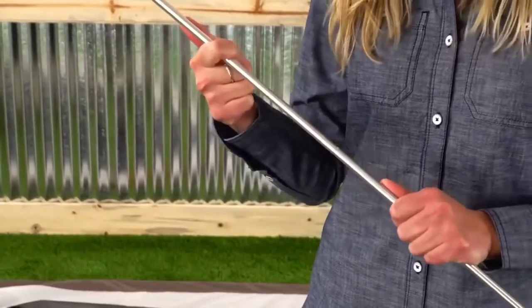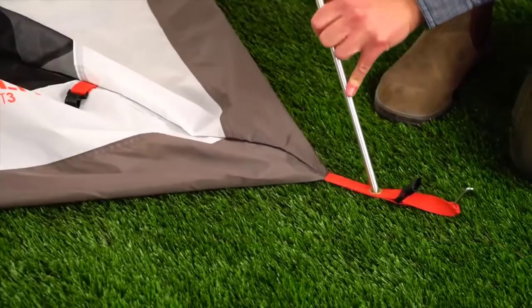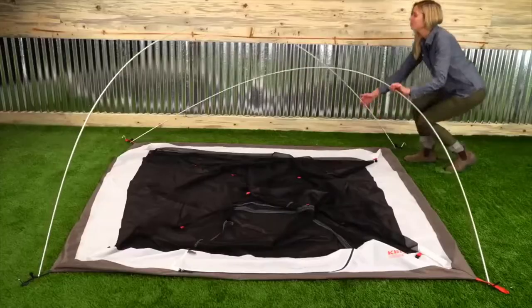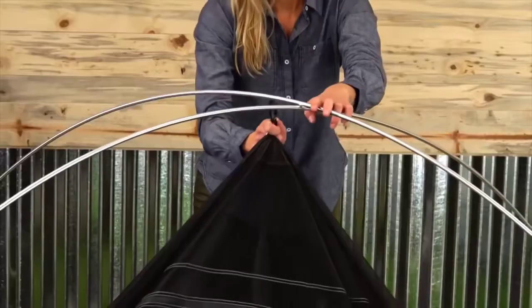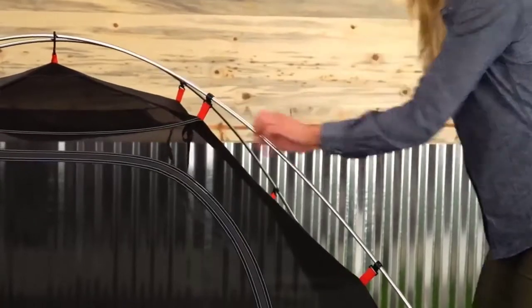Next, assemble the poles and crisscross them over the tent body like this. Insert the tips of each pole into the stake loop grommets, then stand the poles up. Attach the top center clip over the poles, then work your way around attaching the rest of the clips.